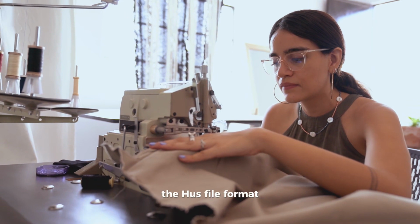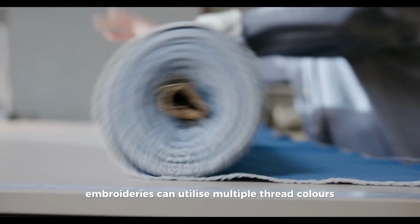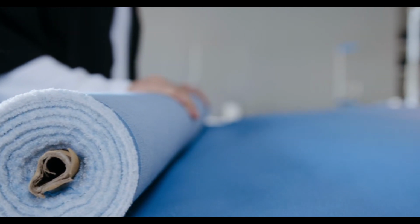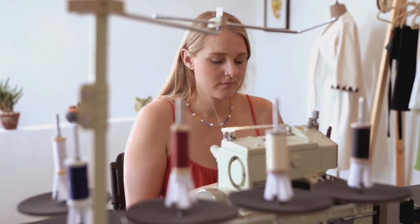Furthermore, the HUS file format boasts support for advanced embroidery features. Embroiderers can utilize multiple thread colors and execute layering in their designs, thereby enhancing the level of detail and complexity possible. These advanced features set the stage for creating truly stunning and sophisticated embroidery pieces.